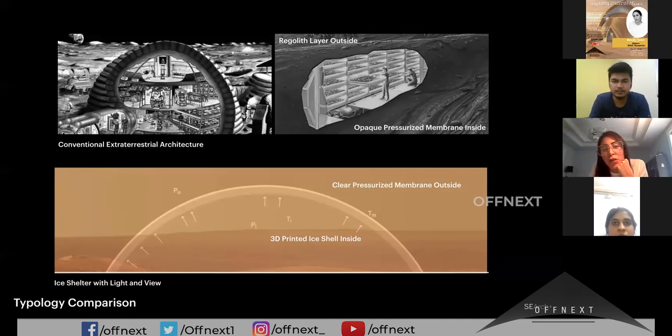So when it comes to traditional inflatables, we're looking at high precision manufactured fabrics and woven membranes. So Kevlar, Nomex, materials like these. Typically that can be folded, flat packed, and deployed and expanded. The Bigelow module aboard the ISS is a great example of an inflatable structure.